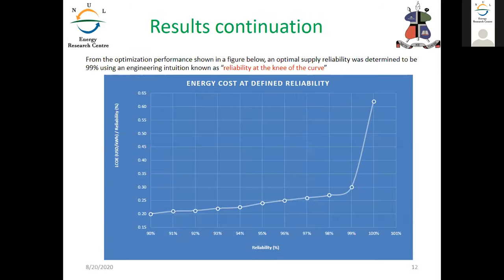And now the figure illustrated here is the plot of the levelized cost against reliability. And this graph shows that from the optimization performance, an optimal supply reliability was determined to be at 99%. And this was done using an engineering intuition known as reliability at the mean. This point, the 99% point, is the cost-effective point providing much-needed benefits from the power system at the least cost. It is uneconomical to design the system at 100% reliability since it doubles the cost of energy with just a variation of 1% from the 99%.